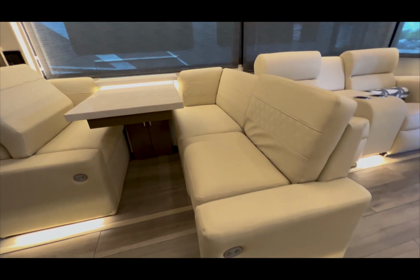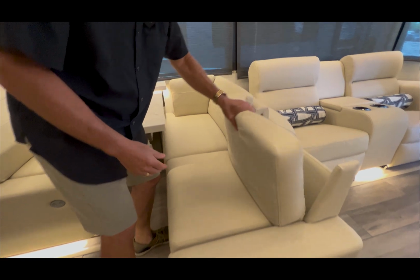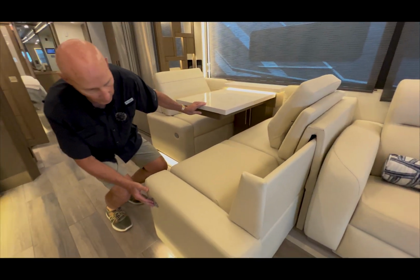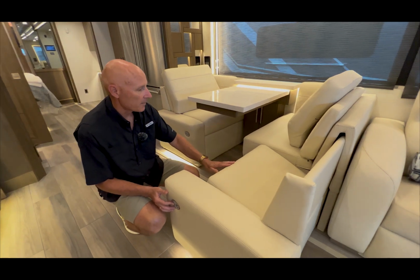It's just a button. You can take your back cushion out, move it over, and then notice how the seat drops.